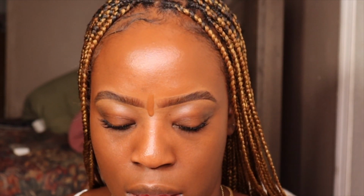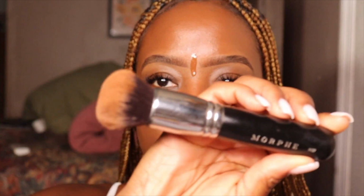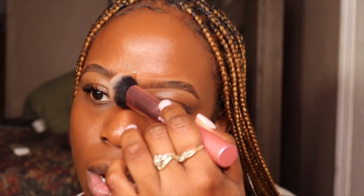I'm going to let this drip down. And then I'm going to go in with my smaller brush because I use the M439 brush and it's honestly a masterpiece. I'm going to go in with a smaller brush just to get my nose and in between my brows and right above my brows so that all of that blends in because I don't want it to look out of place.